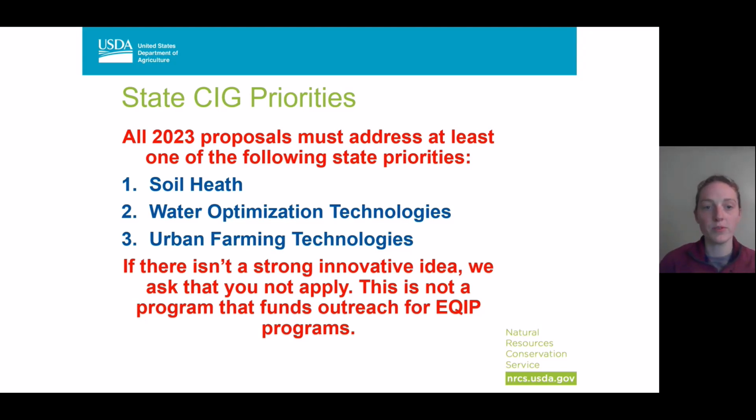All 2023 proposals must address at least one of the following state priorities. The first priority is soil health. Proposals in this category must support the improvement or adoption of soil health practices in one or more soil health management principles, which are minimizing disturbance, maximizing biodiversity, maximizing soil cover, maximizing living roots, and integrating livestock. And proposals in this category should reflect a clear understanding of the soil health issues here in Utah.